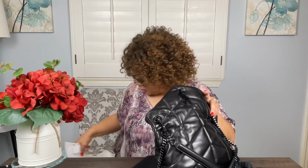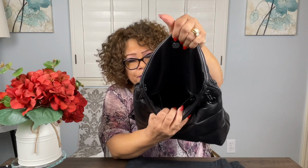So let me show you what goes into my bag, and I'll pull all the stuff out because I keep my bags stuffed when I'm not using them. And I also keep the handles or straps inside the bags too, to keep them from scratching the leather. This bag was $3,300 plus tax, which came out to, I believe, $35 something. And inside, I'm going to show you, it just has one zipper pocket right here, and it's pretty deep.